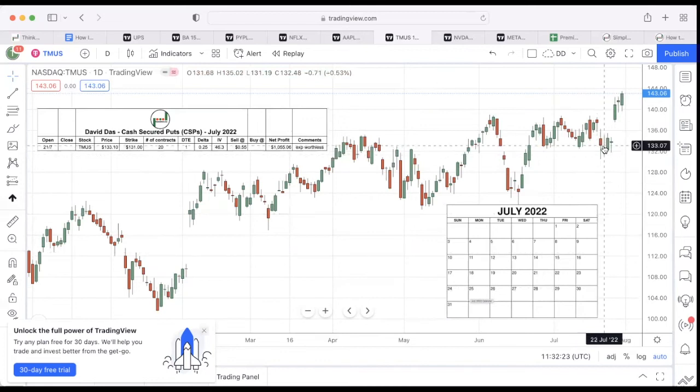So that was the red candle. And I sold $131 strike price put options. And on Friday, it closed above 131. So my option expired worthless and I kept the full premium.